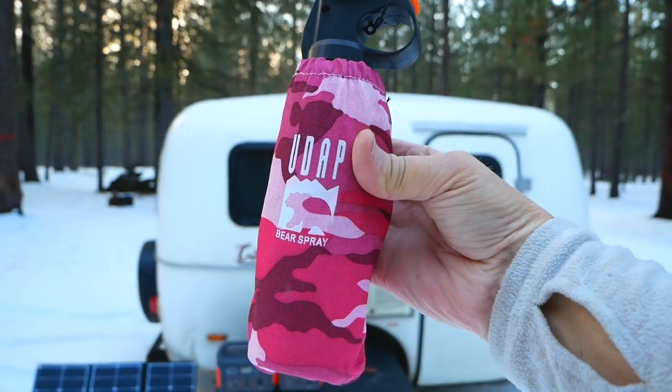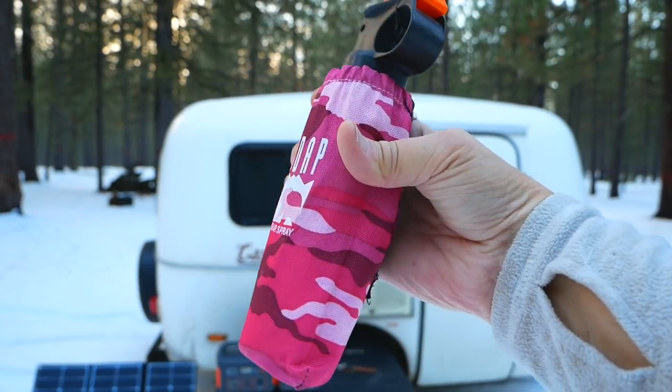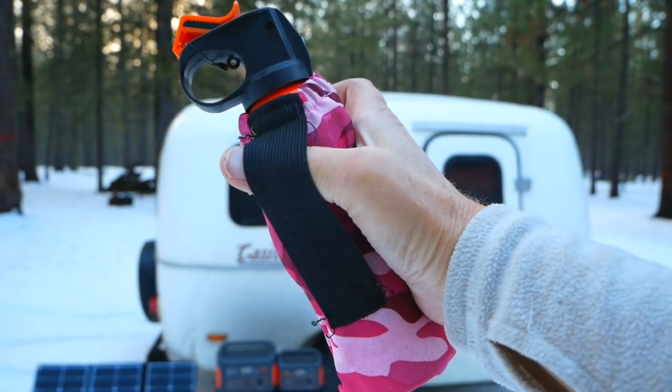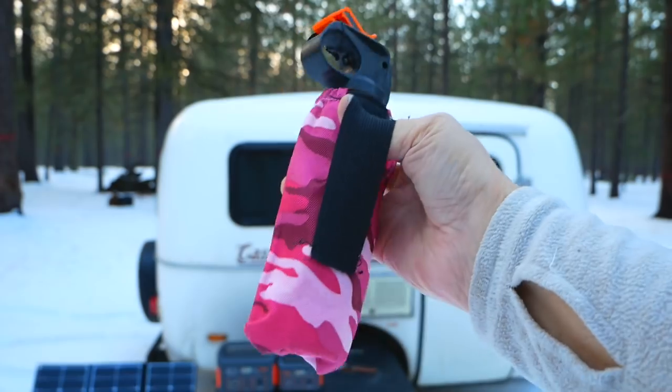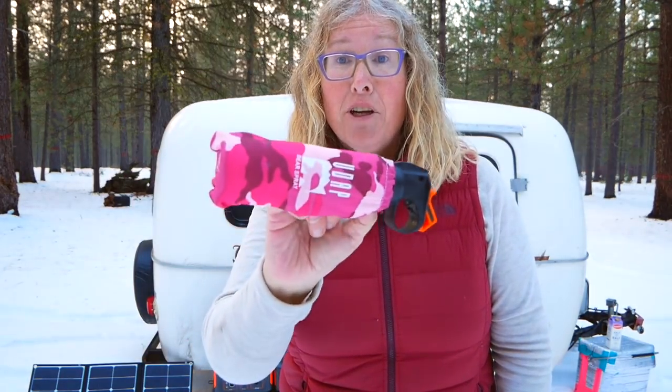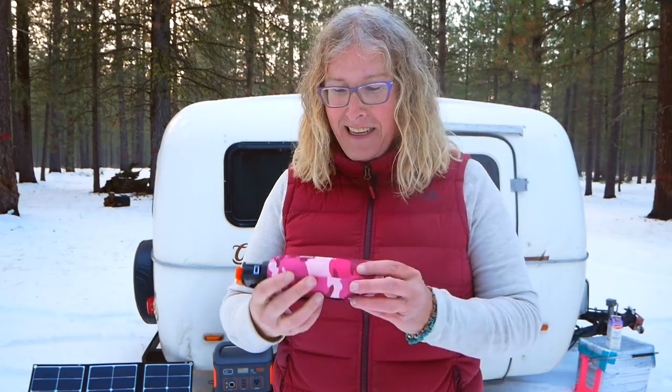I always carry bear spray in my pack. This one is great because it actually has this little case with a little thing to put on your belt. So you can just strap it on your belt, or you can put it on your hiking pack if your pack has a little thing on it. My mother actually bought this for me for Christmas 2 years ago, and I still have it because I haven't met any bears yet.